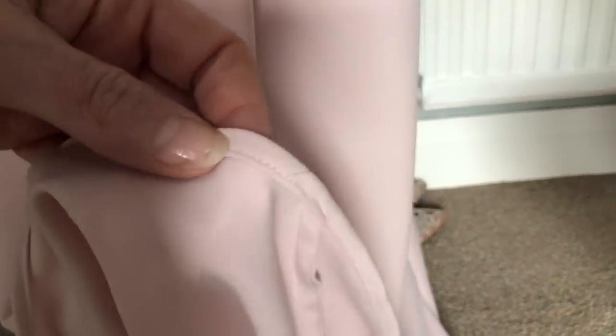It's French seamed inside, as you can see there, and then a narrow hem. I didn't use a narrow hem foot with this, I just did it on my sewing machine. I'll just turn the camera off and back on again in a second so that I can turn it around and show you the back, because the back is really pretty.